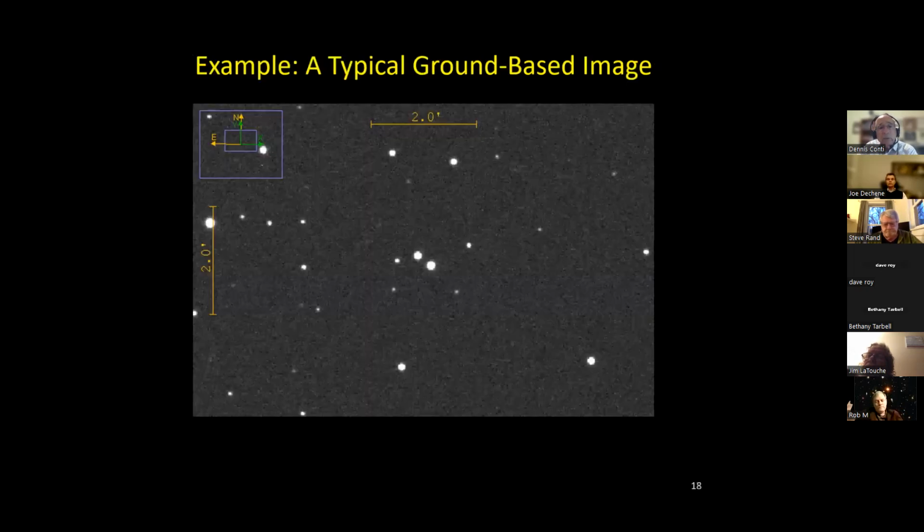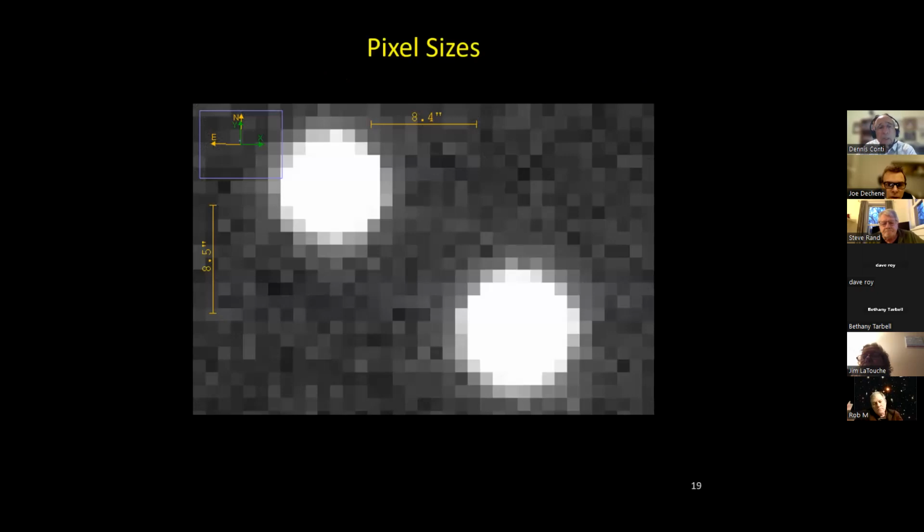Now, to show this a little bit better, this is an image I took from my backyard telescope. If you keep your eye on the two stars in the middle, and we zoom in on those two stars, what you see here is on my CCD camera, you see the pixels that make up that part of the image. And you see that a star itself consists of maybe 10, 12 pixels across. Well, what we're able to do on the ground, because we have these small pixels, is to be able to separate out the light from the two stars. And we're able to measure any changes in light from the two stars.